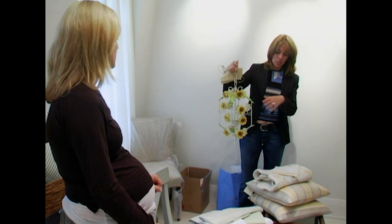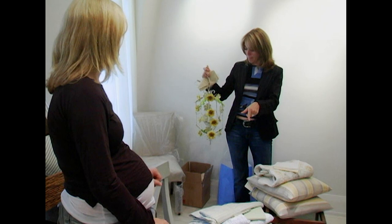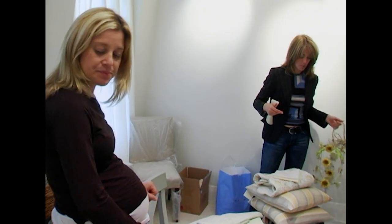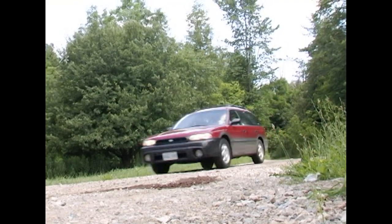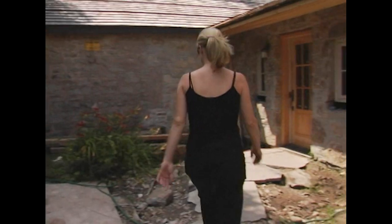So we've got a different vintage light fixture for every room. Do we have one for the boys' room yet? Yes, we have a star fixture. Oh, great. Nice star. This will be great. Perfect for them. So it's all coming down to the wire. Tanya's back at Sharon's, making sure that everything's set up and ready to go.